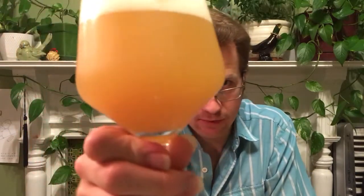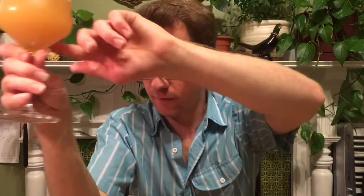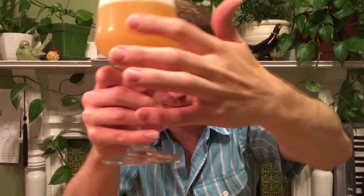And it's not so murky that it has that sort of gray look to it, like I've noticed with some overly hazy beers, but pretty opaque.